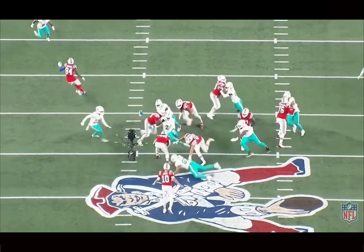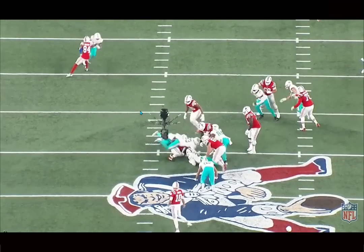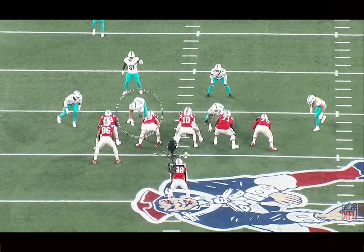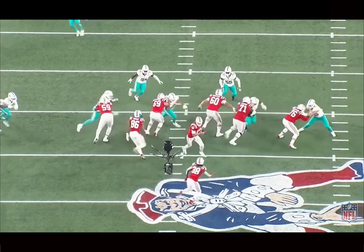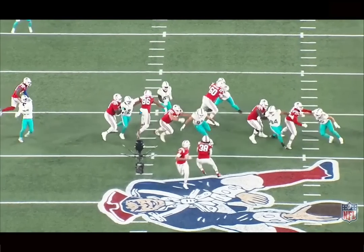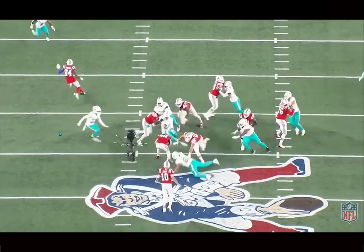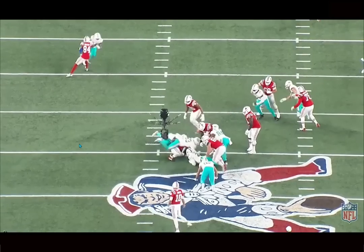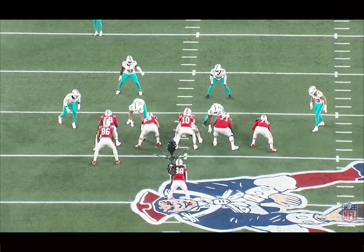Just getting to the inside, beating Strange, and everyone else rallies to the ball. Love the effort everyone played with. Sealer knifing to the inside. For his size, he moves so quickly. Boom, rip underneath, just instant penetration, and then Long, Chubb. Even Apple, rallying to the ball there, everyone getting involved. It's nice to see. Just really liked what I saw.